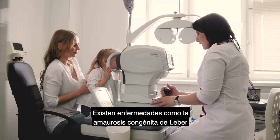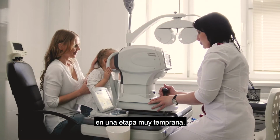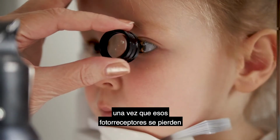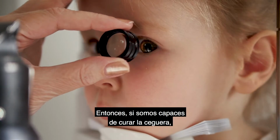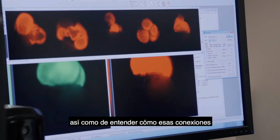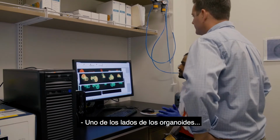There are diseases such as Leber congenital amaurosis in which photoreceptors die at a very early stage. So this is childhood onset. It's not clear what happens to the brain connections once those photoreceptors are lost at a very early stage. So if we're able to cure blindness, this is going to require knowledge of photoreceptor protection, as well as to understand how those connections in the brain could potentially be perturbed.